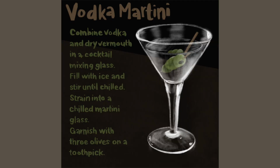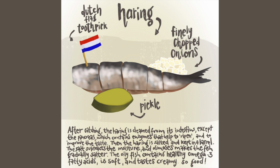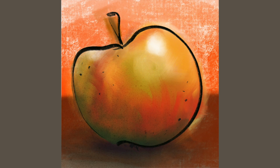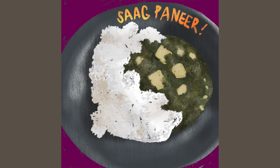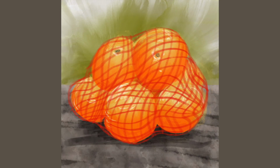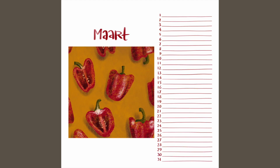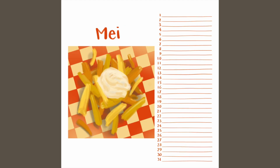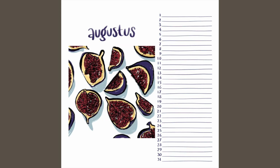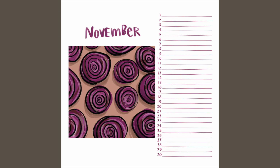But in the end, I learned so much in Procreate, and I had such a great collection of food-related drawings that I was thinking, hey, maybe I can actually pick 12 and make a calendar out of it. That's a benefit from doing projects like that: it can actually lead to something else, to a product or to a gift you can give someone. Something like that.